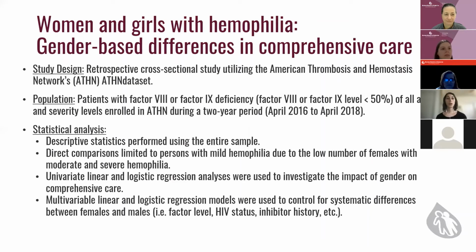This was a retrospective cross-sectional study utilizing the American Thrombosis and Hemostasis Network's ATHN data set. For those of you who don't know, HTCs across the country, hundreds, submit patient data into this huge database, and then we can utilize that data with permission, of course, to answer research questions.